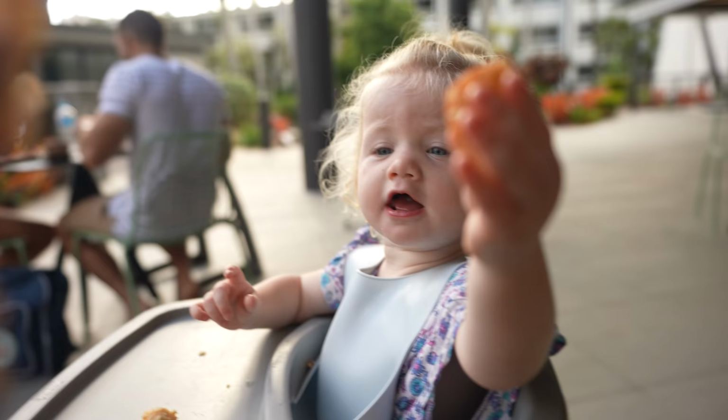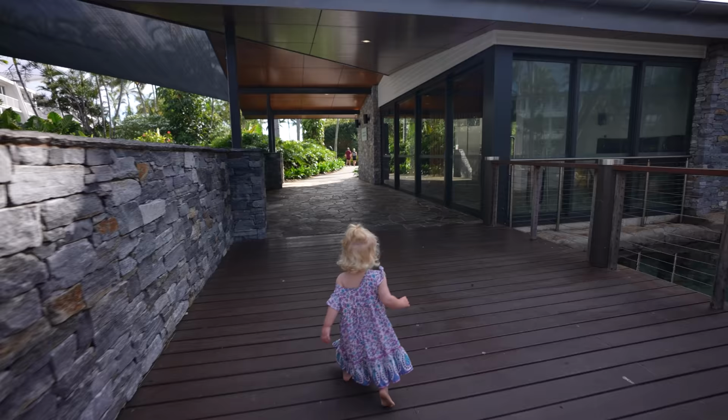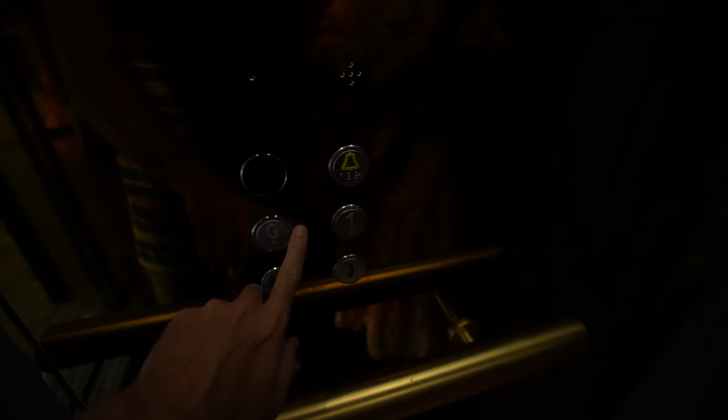Cheers! The best seat in the house for breakfast. Do you have all your fishy friends? But I've purposely saved my morning coffee because I think there's an even cooler spot to have it. She literally knows where to go. Ready? Go see the fishies. Where are we?